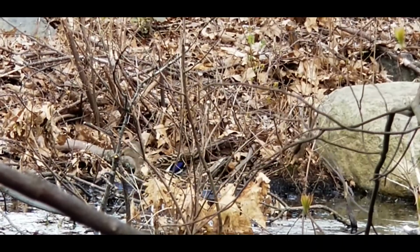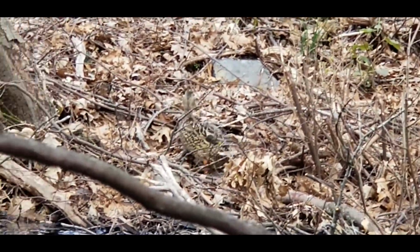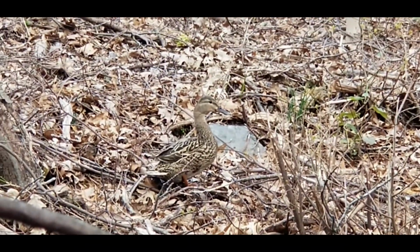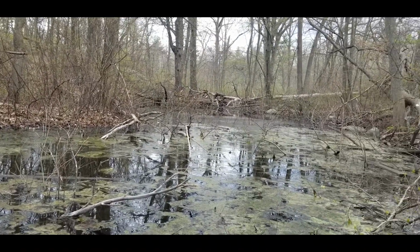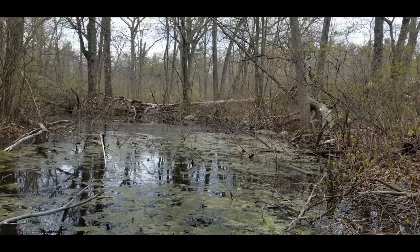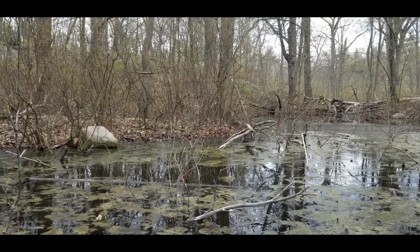Look at that. You might think this is a local duck pond, but actually, we're in the woods, and this duck is right beside a vernal pool. This is a vernal pool. A vernal pool is very interesting because it's not here all year like a pond or a lake.